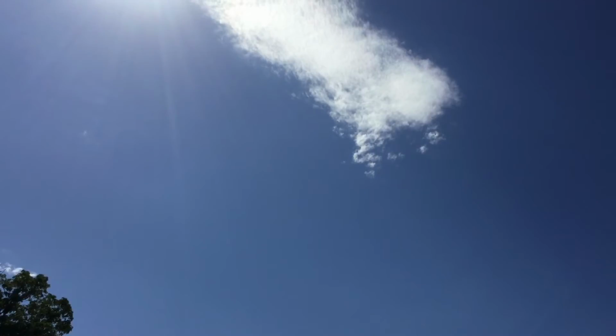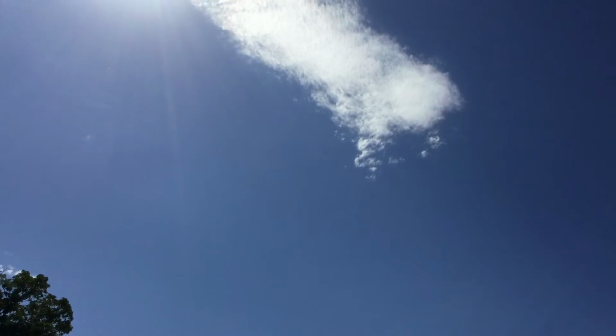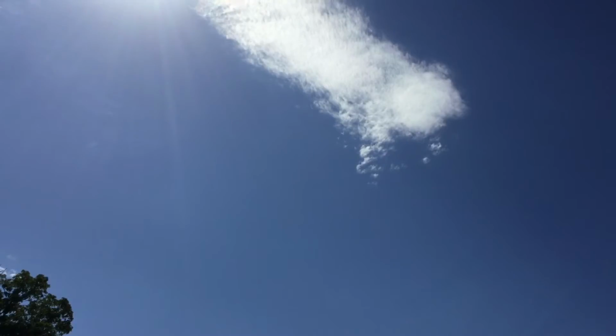Right now you're looking up at the beautiful blue sky, and there looks to be a cloud there as well. The beautiful blue sky that flat earthers mistakenly claim is a firmament or a dome. And while we're looking up at the beautiful sky, I'm going to read you 21 proofs or 21 pieces of evidence that show that the earth is not flat.